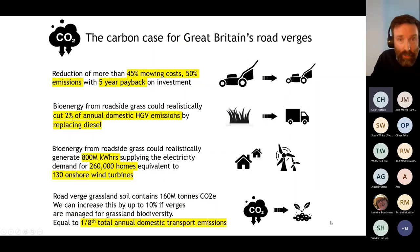So this is the carbon case for Great Britain's road verges. I've already outlined that drop in mowing costs and a concordant drop in emissions from the machinery that would be used to mow, and a 5-year payback time. But based on calculations we've run and our reading of the scientific literature, we see that bioenergy from roadside grass could realistically reduce the annual domestic heavy goods vehicle emissions by 2% by using the biomethane that's produced from the grass cuttings to replace diesel.